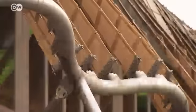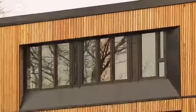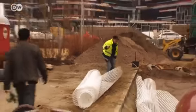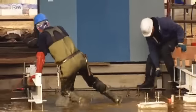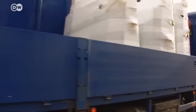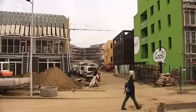The International Building Exhibition, or IBA, is situated right at Hamburg's railway station. The theme this time is cities and climate change, a major challenge for the cities of tomorrow. Right before the grand opening, the exhibition site is still a work in progress. The unusually long winter has led to delays. But there's plenty to discover. Sustainable design, ecologically optimized building materials, and innovative architecture.